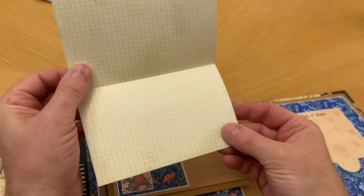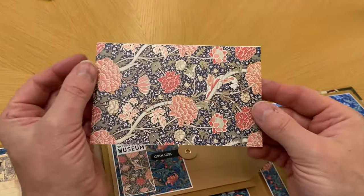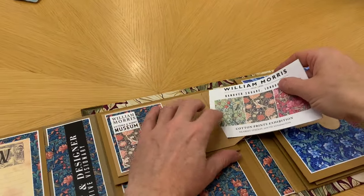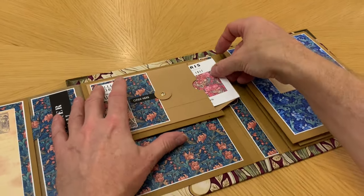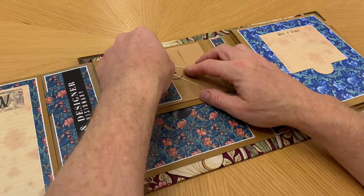And, of course, again, places to write. Perfect. Stick photographs. Beautiful. It's gorgeous. All the patterns are beautiful. All the colours are different, but it all goes together. What's not to love? So I'll put that there. So that's a little banker's envelope.